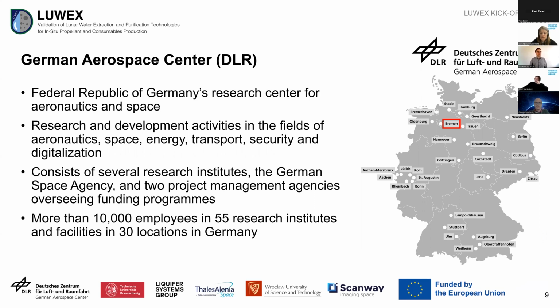DLR is doing a lot of research and development activities in the fields of aeronautics, space, energy, transport, security, and digitalization. DLR operates several research institutes, the German Space Agency, and 2 project management agencies which oversee funding programs, especially national funding programs. And DLR has more than 10,000 employees in 55 research institutes and facilities in more than 30 locations in Germany.